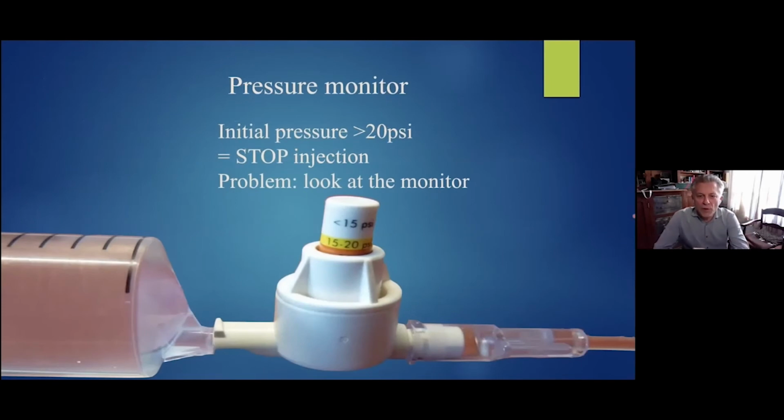So what kind of pressure monitor do we have? We have this kind of pressure monitor where, when your initial pressure is more than 20 psi, you stop your injection. The problem of this device, you have to look at it. You need a person, the person who is injecting, to look at that monitor and not at the screen of your ultrasound machine to see where we are injecting. So the person who is performing the block can only look at the screen. The person who is injecting has to look at the monitor.